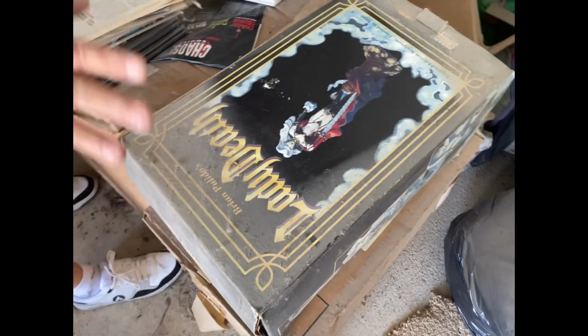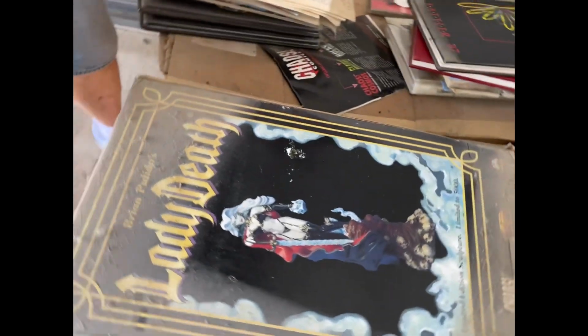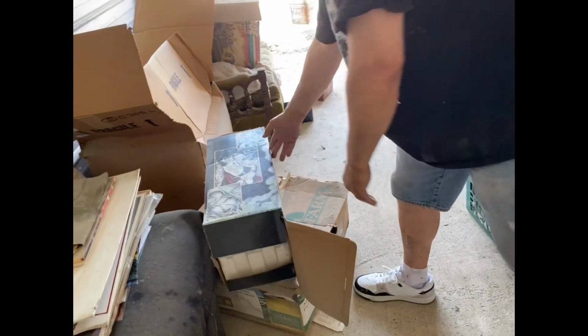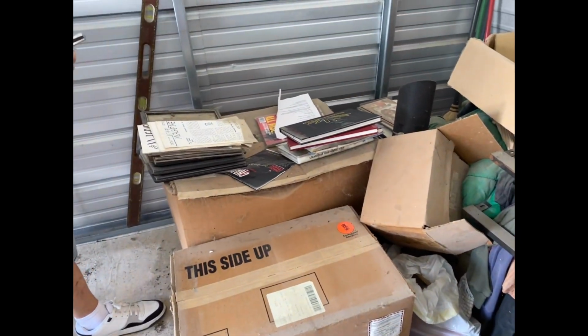1989. Here we go. Huge Lady Death statue. Now these statues are like $300-$400, but so far we haven't been having very good luck. Please be in the box. No. Why? Empty boxes. I hope those figures are here somewhere. All right. Oh boy, that sucks.